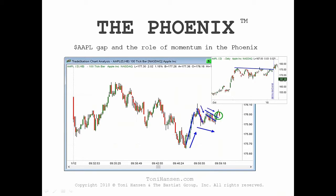So here's a trade on Apple. A couple of weeks ago, Apple was trying to break out of this channel. In fact, you can see this little phoenix up here on the daily time frame breaking out of this bigger one. Now, what we had happening was there was a gap up out of that trading range. And when I get this type of breakaway gap, I'm dropping down to things like the 100-tick chart for a stock, and I'm looking for price action that can offer me a setup in the direction of that breakaway gap. Oftentimes, that means a phoenix.